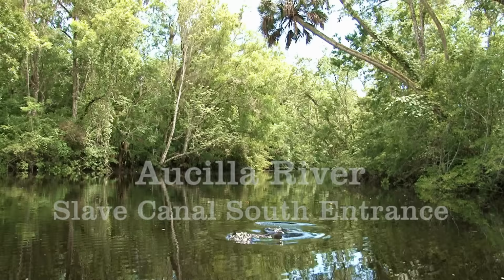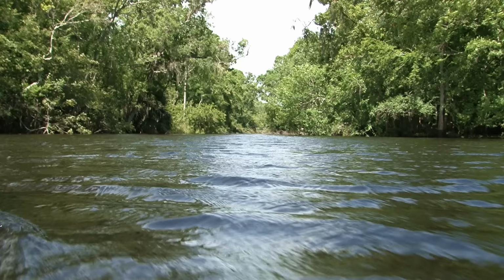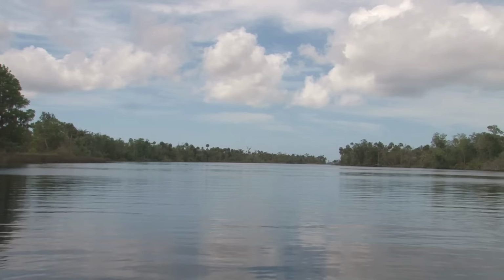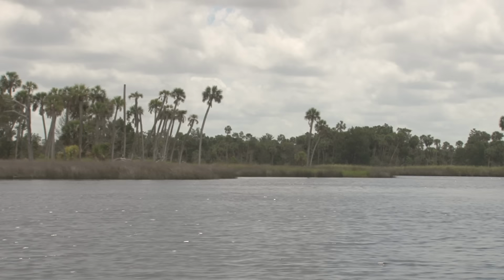We are now exiting the canal and entering the Osceola River. From this point, the Osceola gradually widens and runs for about 5 miles to the Gulf of Mexico. Near the mouth of the Osceola, the route is especially scenic as the river runs through wide expanses of salt marsh.